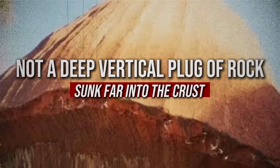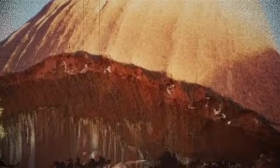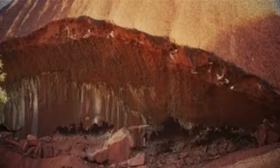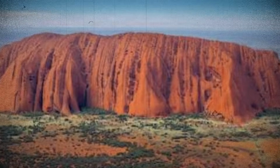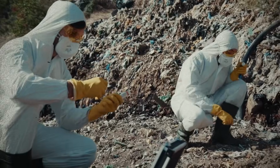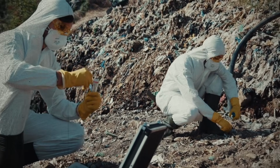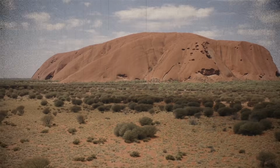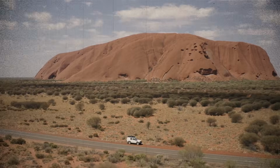Uluru is not a deep, vertical plug of rock sunk far into the crust like some kind of stone iceberg. It is the exposed edge of a folded layer of sedimentary rock, part of the same tilted arkose bed that also forms ridges elsewhere in the basin, some of which stay buried and some of which happen to break the surface here. Subsurface studies using gravity and magnetic survey data do suggest the rock body continues down for some real depth, but nothing close to the dramatic multi-kilometer iceberg figure that keeps circulating. The true story, a folded sedimentary layer shaped by hundreds of millions of years of tectonic pressure and selective erosion, is arguably more interesting than the myth, even if it is less cinematic.